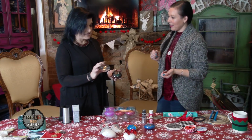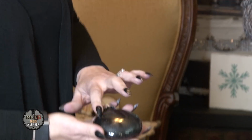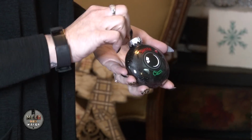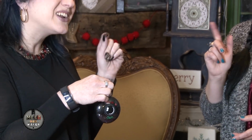We're going to make a fancy little ornament. And we've got just some fancy sparkly black glitter inside. But it does say Santa Cam. So it's cute because you can hang it on your Christmas tree. And it just gives the kids just a little reminder that everybody's always watching. You know what I'm saying?